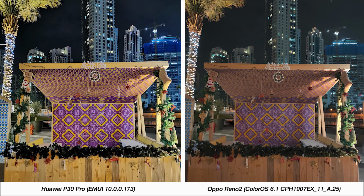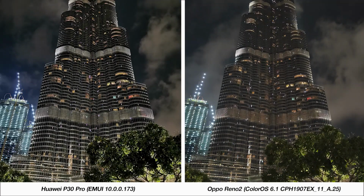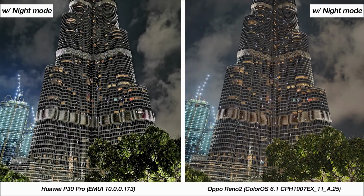quality. Compared to the last photo, this one's taken in an already pretty lit up environment, so it's interesting to see how night mode handles this situation. To me, the picture from the Reno2 looks a bit washed out, whereas on the P30 Pro, the picture has more contrast. The difference in sharpness between the phones is even more evident here, although again with night mode, the Reno2 does a pretty good job of coming back up.